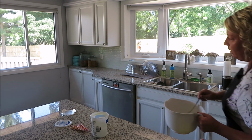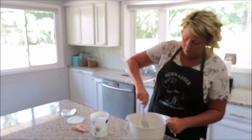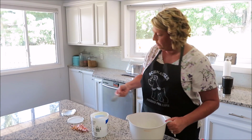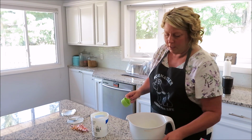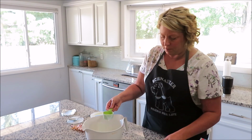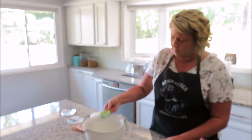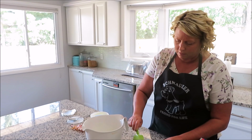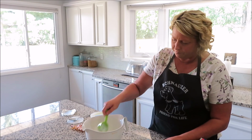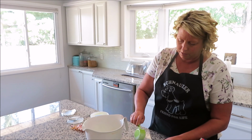Alright, let's fill up our ice cube tray. Now you don't want to fill it up all the way because it's going to expand, so I just got a little measuring cup here. I'm going to fill it up like 3/4 of the way. These are really big square ice cubes. Never seen a tray like this before.